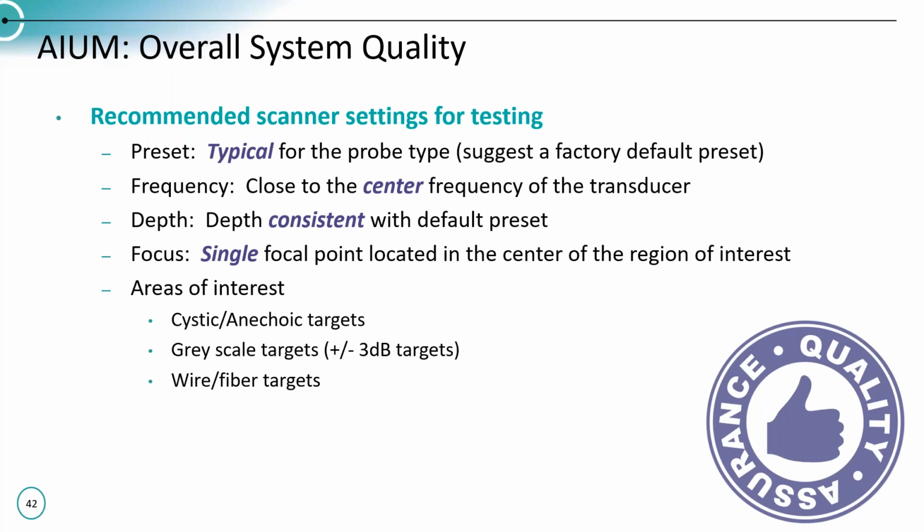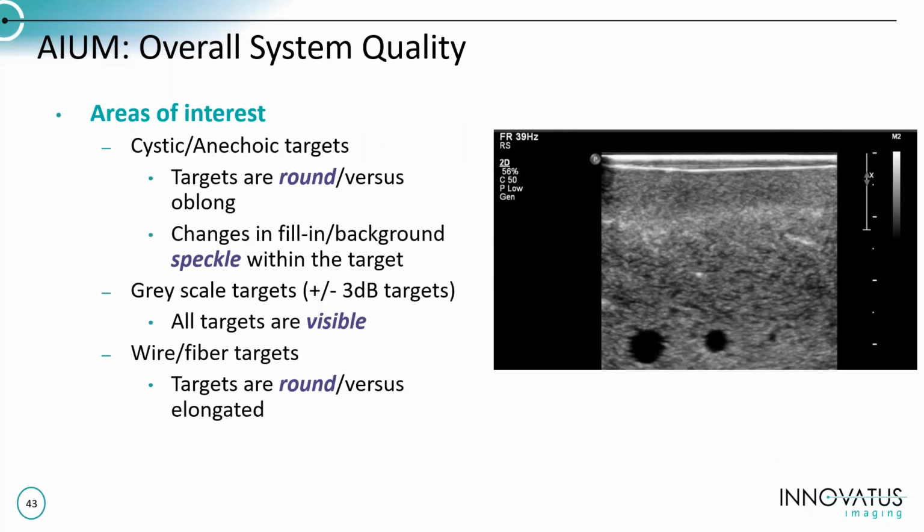So just like the ACR, the AIUM has some other ancillary tests that you could do, and these are the cystic targets, the grayscale targets, and those. And there are some guidelines there. Again, we're using a center frequency, a consistent depth with that style of probe, whether linear, phased, or abdominal. And again, a single point of focus. So let's go to the next one. And again, some guidelines on what you're looking for.